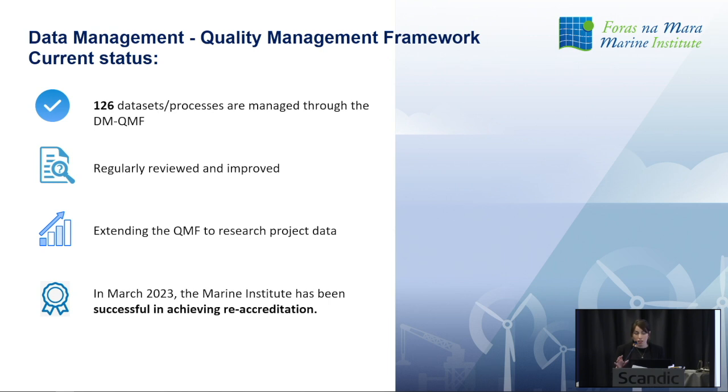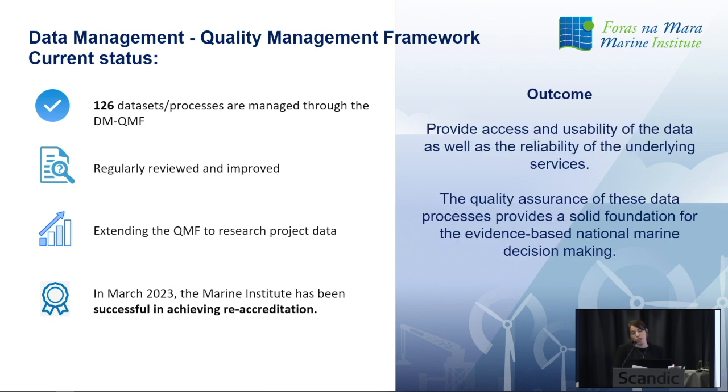As well as that, we also regularly review and improve our quality management framework itself. We had an internal working group as well that was working at that across the Institute to get feedback and make sure we keep it relevant. We're now extending it to research project data, and we were delighted to be re-accredited just last year as well with this. So again, it's always about quality assurance of the data because they're really important and they do provide the foundation for national marine decision making.